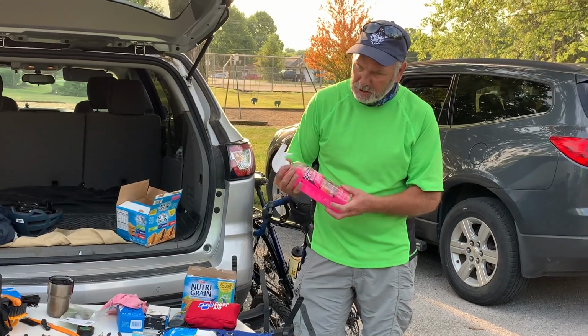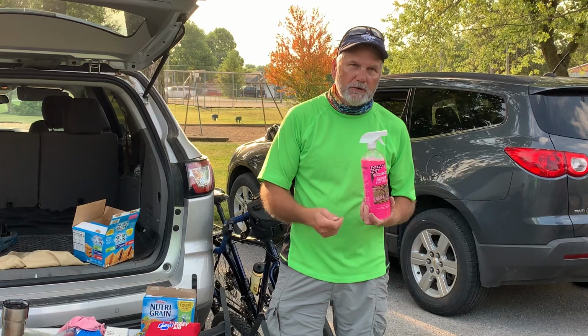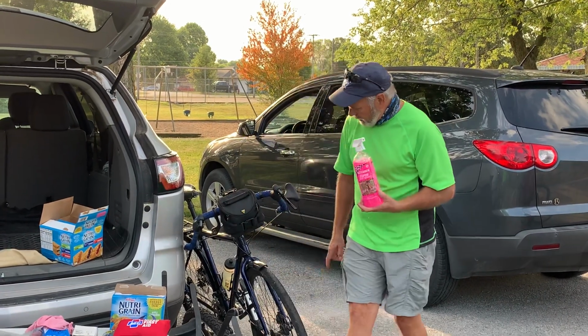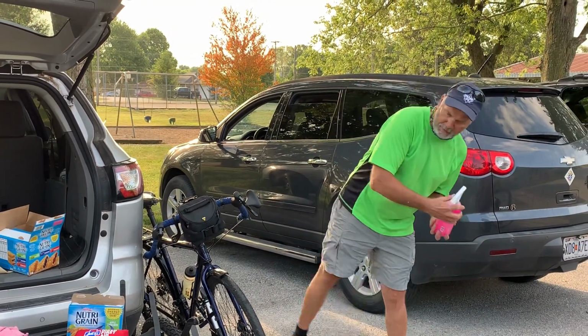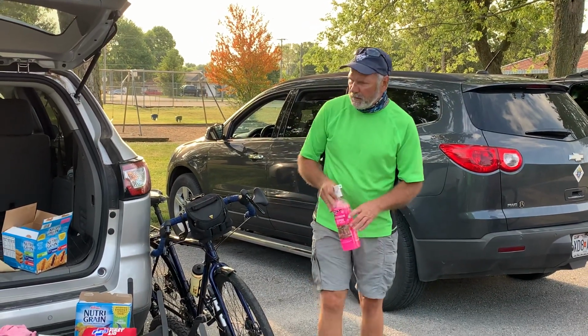It's a bike wash. You shouldn't really use a high pressure water hose to wash your bike. You can, but you've got to be careful, because if you get water in these joints or in these seals, it will rust. So this is a foam cleaner. You can spray it on the whole bike, and you can use a rag to clean it off.